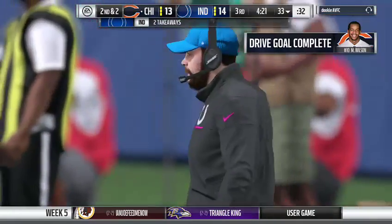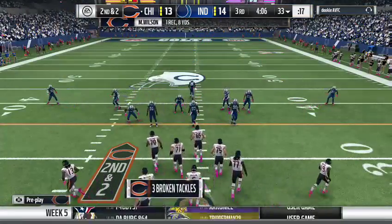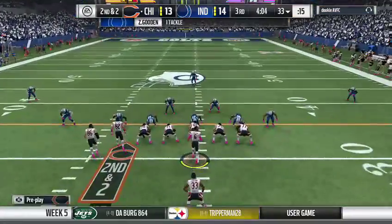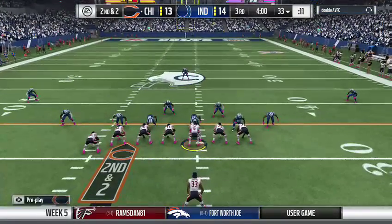Simple slant route, and part of a really nice hard throw by the quarterback. Nice timing between the quarterback and the receiver. They were perfectly in sync, and he put it right on him on the inside route. The lone setback is Langford.